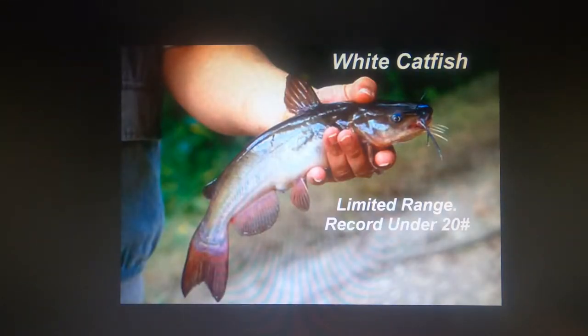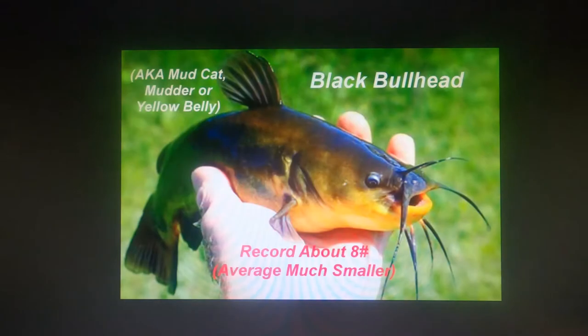Now, the white catfish kind of resembles a channel cat, but it's much more limited in range, and they're also much smaller than channel cats. I think the record is still somewhere under 20 pounds. Now, the bullheads. Black bullhead, also called a mud cat or mudder, or yeller belly, is much smaller than most of the other catfish. I think the record's a bit over 8 pounds, but they average a lot smaller.